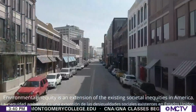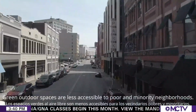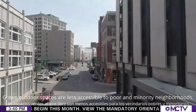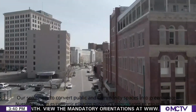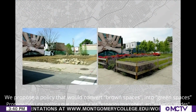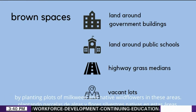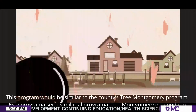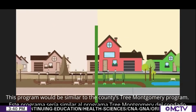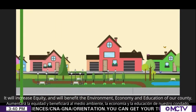Environmental inequity is an extension of the existing societal inequities in America. Green outdoor spaces are less accessible to poor and minority neighborhoods. Our solution for this problem is to convert public and community spaces into green spaces. We propose a policy that would convert brown spaces into green spaces by planting plots of milkweed and native wildflowers in these areas. This program would be similar to the county's Tree Montgomery program. It will increase equity and will benefit the environment, economy, and education of our county.